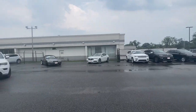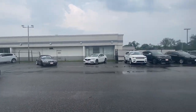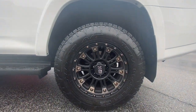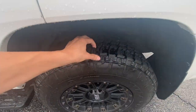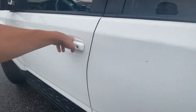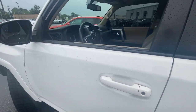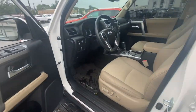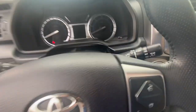And if you look over here, these are the vehicles I'm filming next. Booyah. I'm liking these rims, I'm liking those tires. Plenty of tread left on them. I believe they're probably 32s, 33s. Oh, how dare you do that, Mr. 4Runner. It locked. Good thing the keys weren't in it.